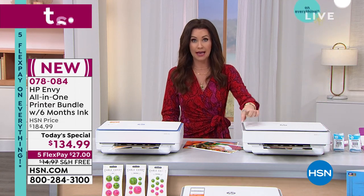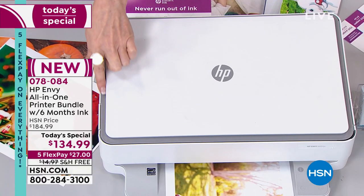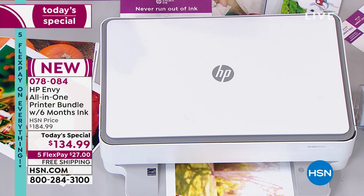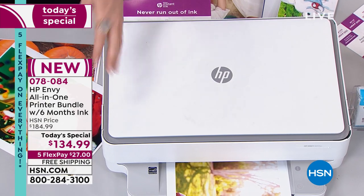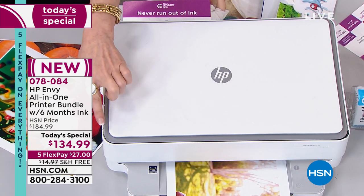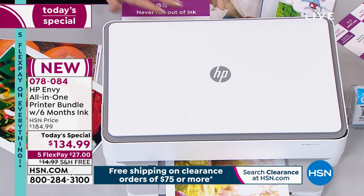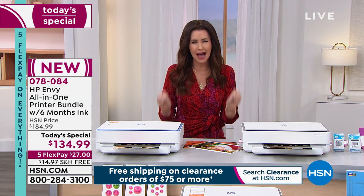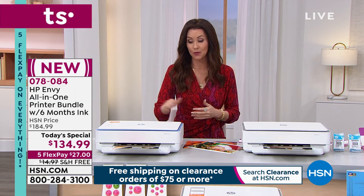Maybe your kids are printing out schoolwork. Maybe you just want to print your Christmas cards at 5 cents a card instead of $2.50 a card, or whatever it is, and they can be personalized. That's the gray. Now, we're including the opportunity to double your warranty to 2 years, and you're getting the best of the best of the best here at HSN and with HP.